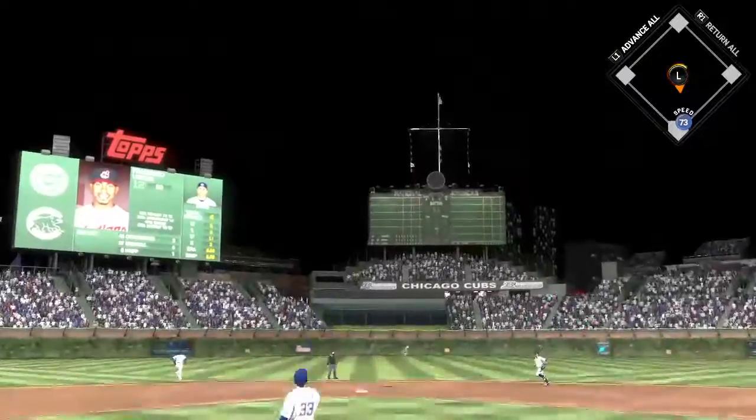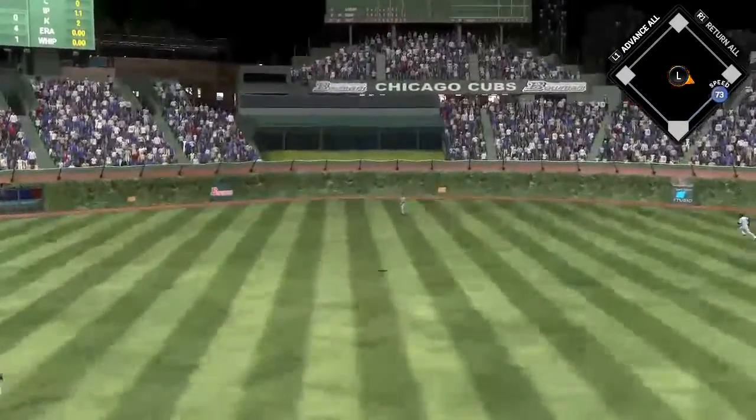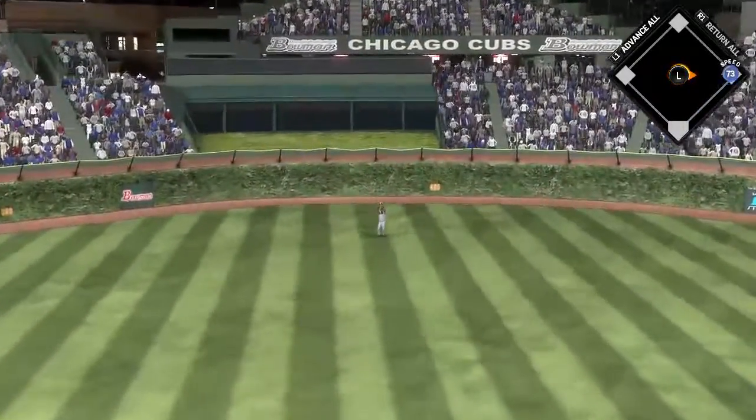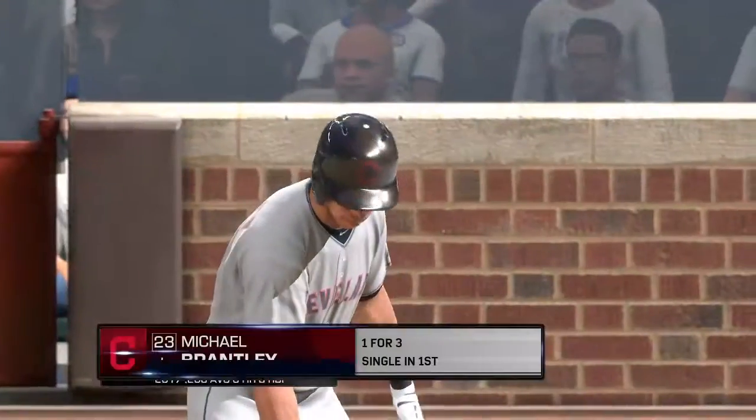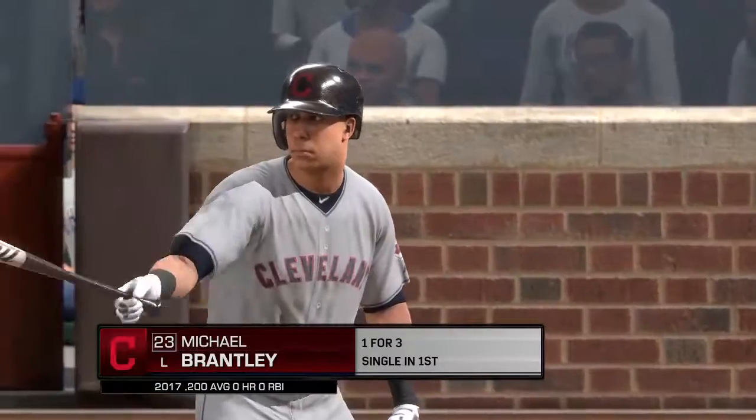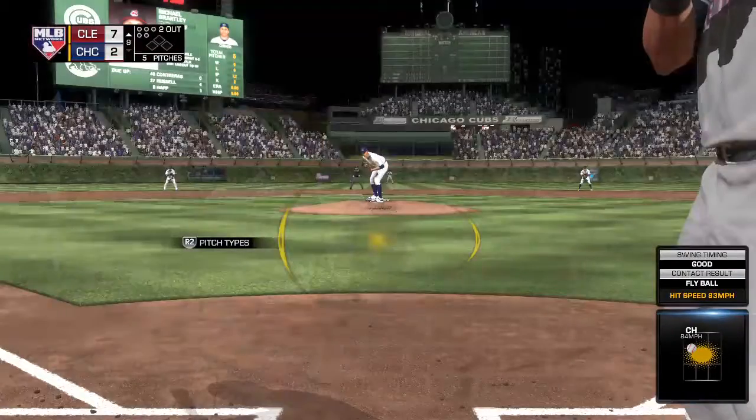One out, nobody on. High in the air out to center field. Happ waits on it. Makes the play, and there are 2 gone now. Here's Michael Brantley. He's working on a 1 for 3 thus far.